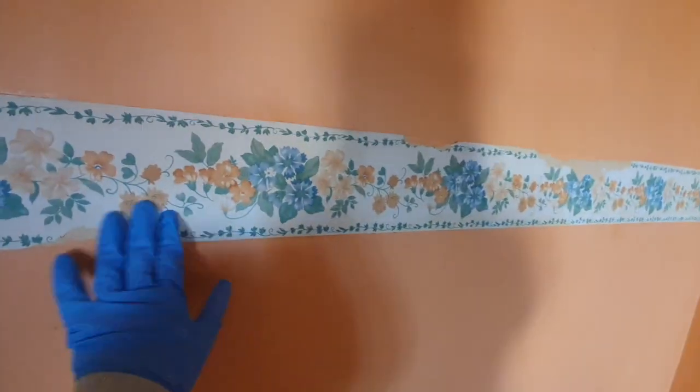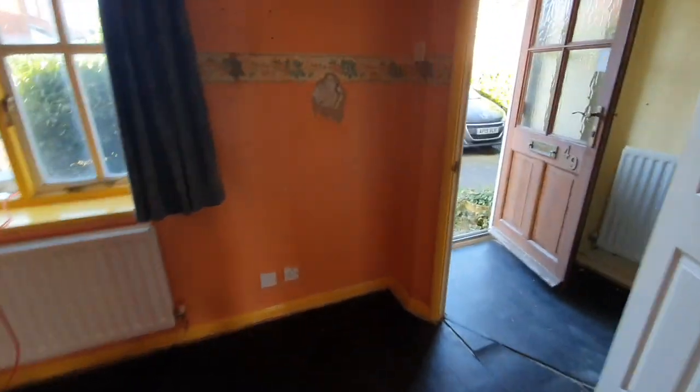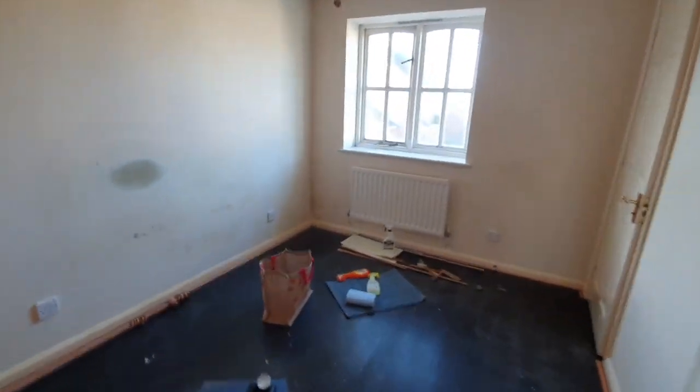There we go. This wasn't as easy to come off as I was hoping, so we're going to have to get my steamer out of the lockup, but I have no idea where it is. This hole we're going to have to have properly done because it goes all the way through the plasterboard. But that's another story. I need a clipboard. I'm going to get a clipboard from the storage, and then I can make a list of all these things we need doing.